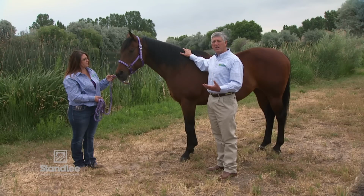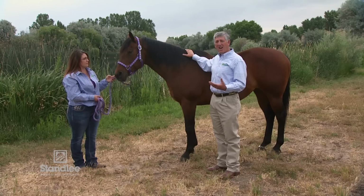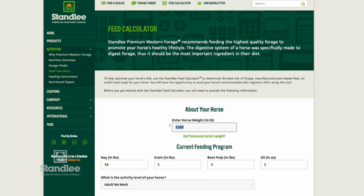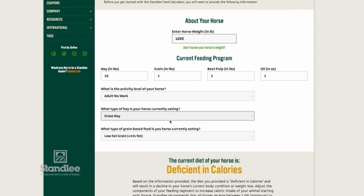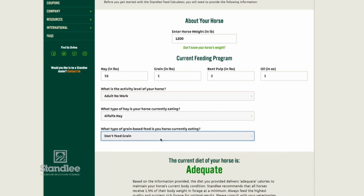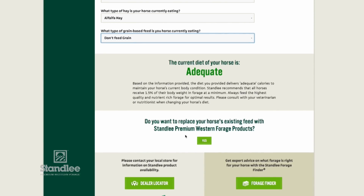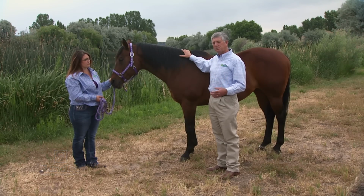Am I feeding the correct forage to my horse? The other tool we have on there is a feed calculator. If you switch to a higher quality forage, one of the Standlee Premium Western forages with a higher nutrient content than local hays, it allows you to calculate how much grain you would save, how much less grain you would feed when you're feeding Standlee Premium Western Forage. These are just two tools we've put on the website to help horse owners make informed decisions about feeding their horses.